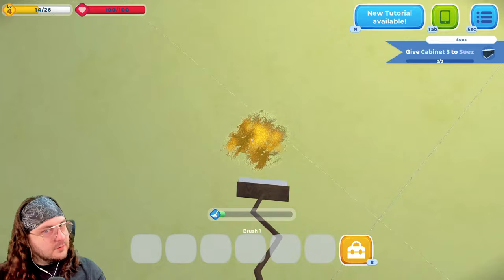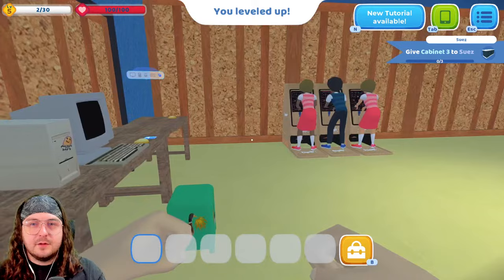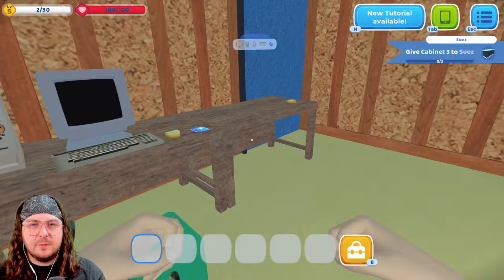Okay. Take your money. Take your money. Take your money. Level up. You'd love to see it. Reach the first star rating. Reach the second star rating. Did we do that all at once? We still need to complete that out.